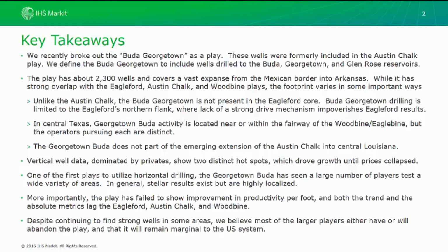We've seen it be a very spotty play, and while it can be great, while we have some wells that have break-evens in the 20s, they are quite condensed. It's more like a conventional play, and wells on the margin typically fall off dramatically. And finally, it's really failed to show the improvement. Despite drilling quite long, the play has not been able to raise the lateral length, raise the productivity per foot.